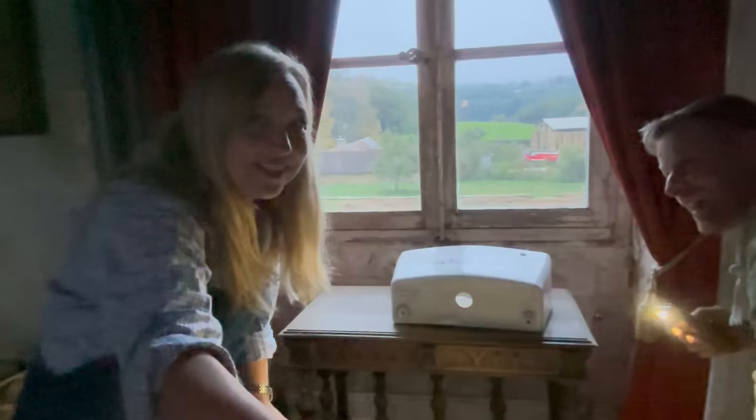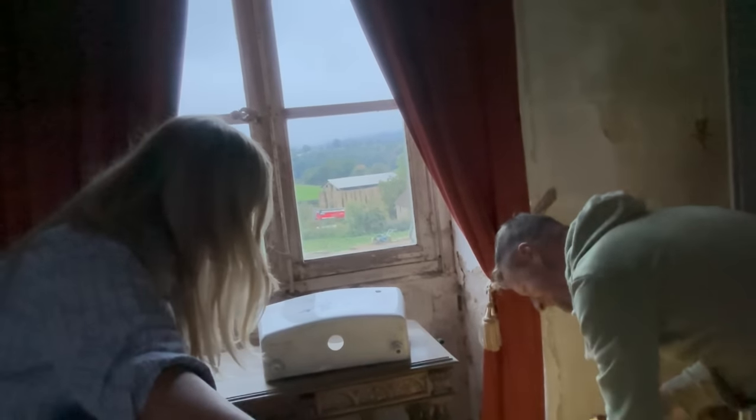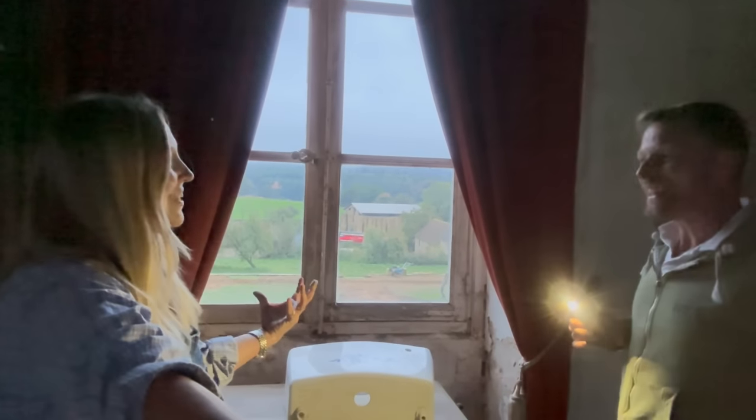These are some of the most beautiful bathroom fixtures I've ever seen. So I'm really, really very happy. It's going to be a privilege to be able to contribute to this, to add to this restored, recreated space.